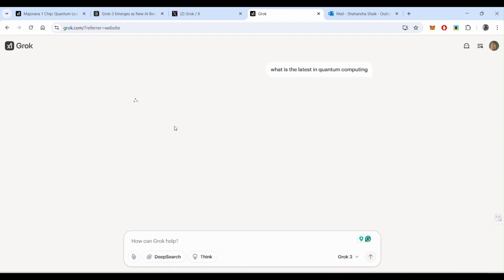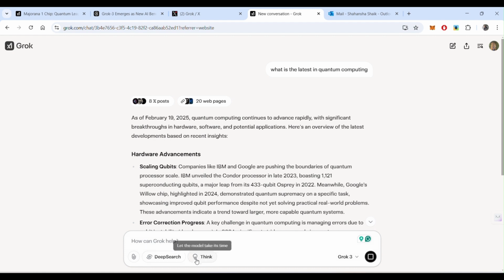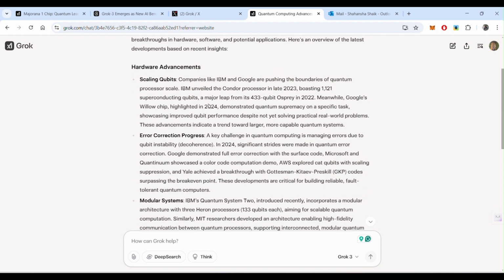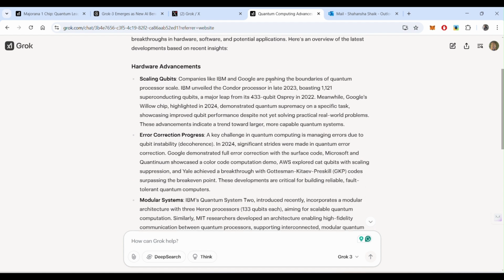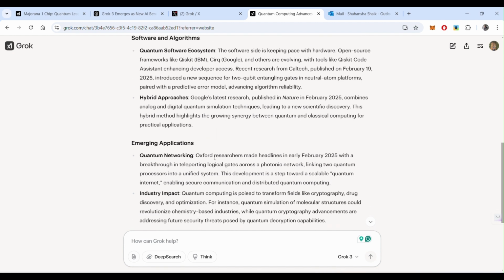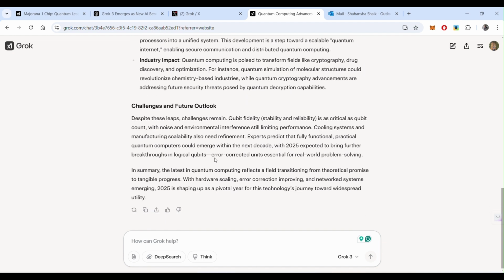Then let's go ahead and finally try think and deep research. It has gone through 20 web pages and 8 X posts. Here, as of February 19, quantum computers have seen significant breakthroughs in hardware and software potential. Here is the latest: scaling qubits, and companies pushing error correction. Here is modular, and it has given quite a lot of information from these sources.